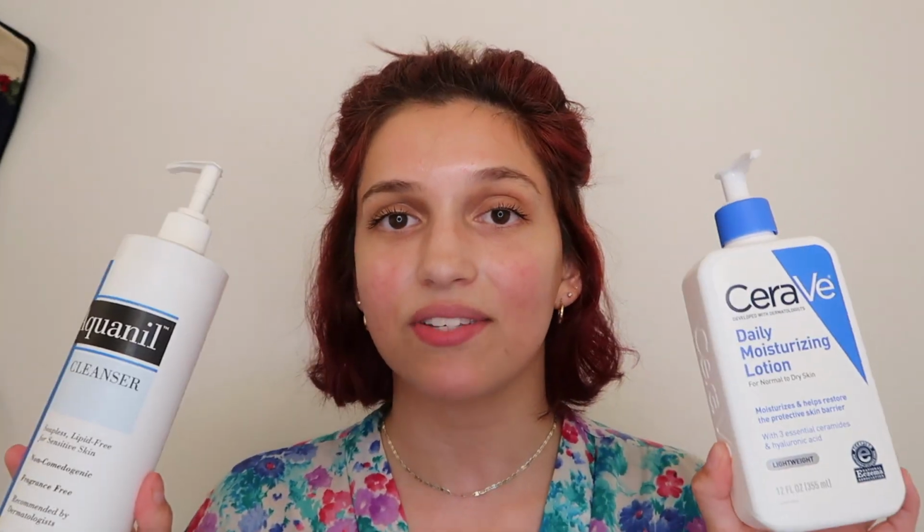I feel like a really good rule of thumb when you are searching for really basic products, look for the boring labels. I feel like it's kind of true across the board. The more boring the label, the more simple the product. For example, this CeraVe Daily Moisturizing Lotion and this Aquanil Cleanser, some of the most boring packaging you've probably ever seen in skincare, but these guys have saved my skin, and these are exactly the types of products that they're recommending in a dermatologist's office because this is what actually works.